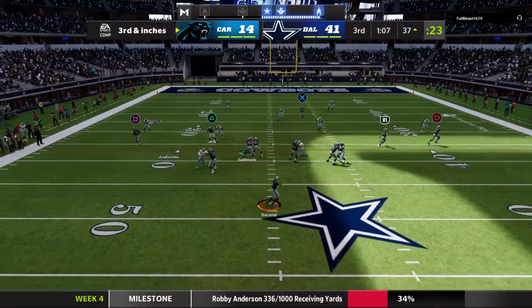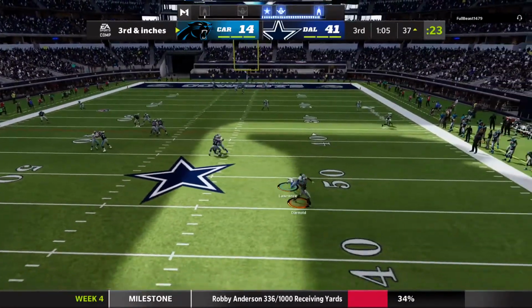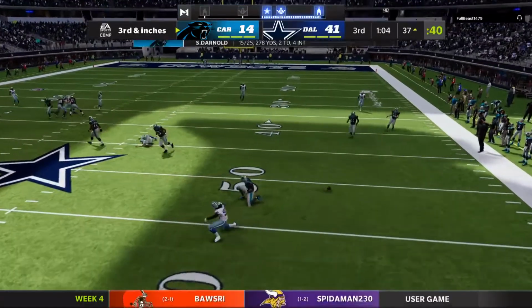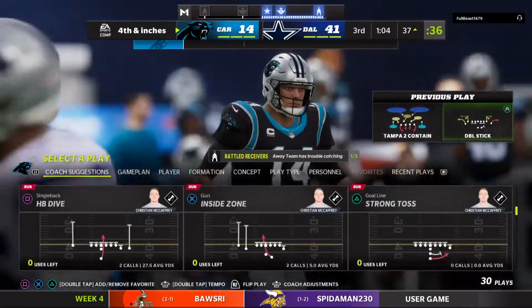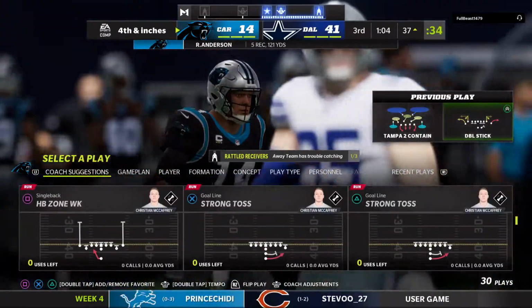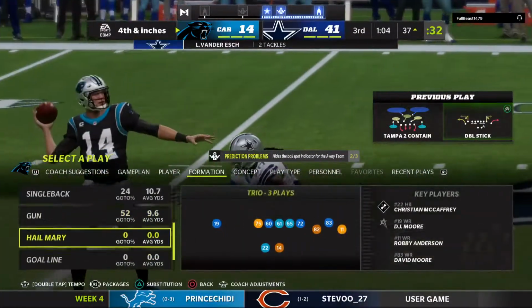Now Darnold. And he'll be hit as he releases it, and that'll fall incomplete. This Cowboy defense looked ready for that 3rd down pass. Brings up 4th.